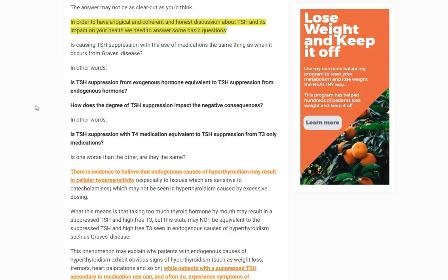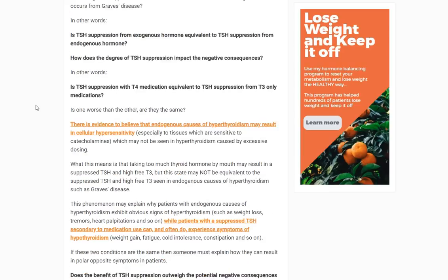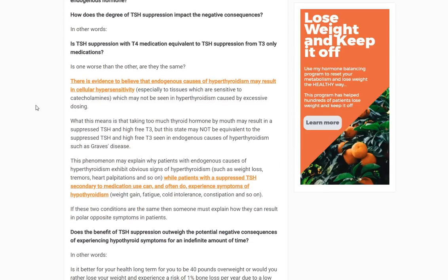And so I think the first thing that we need to talk about is how you get there and the degree of suppression that you can get. So let me give you an example. Let's go back to the original example I used in the beginning. Let's say you're taking 125 micrograms of levothyroxine. Your TSH is low. Not zero, but low. Now, that suppression is not that great. It's a pretty benign suppression, right?